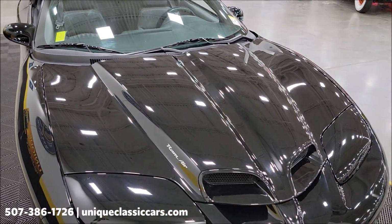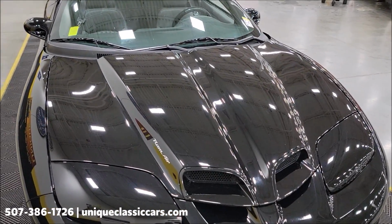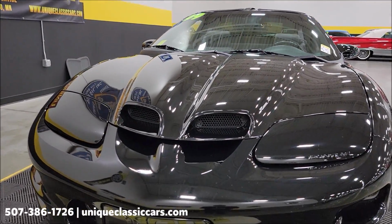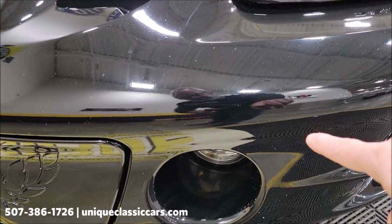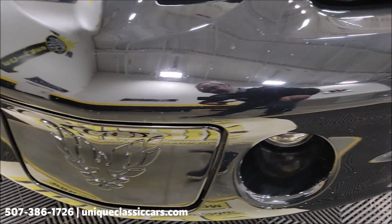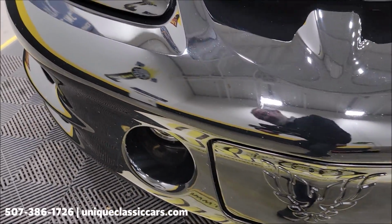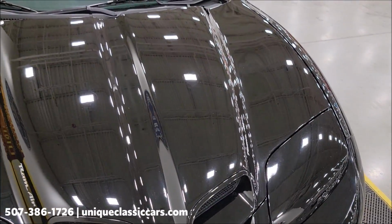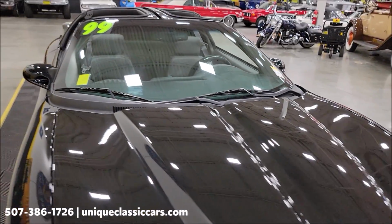Of course, the WS6 Ram Air package, I believe, was over $3,000 on this car when it was new. The front, I wanted to show, there are some very, very fine spots where there's little tiny rock chips. I want to point those out, but you can see the reflection coming off that paint. Original black paint on this car.